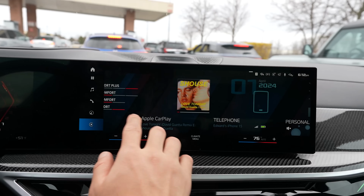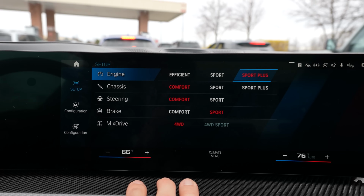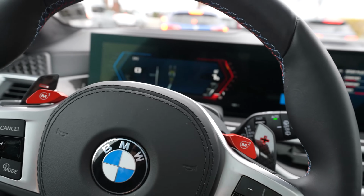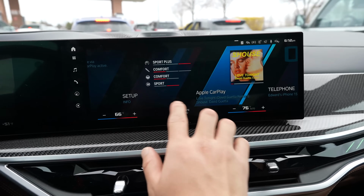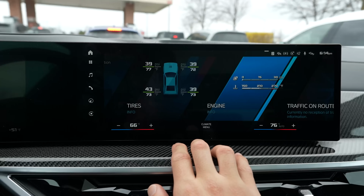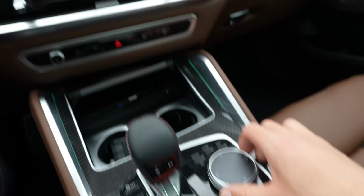Go back, BMW M. You can go to your setups for all your different drive modes. So you can configure your M1, M2. Really easy to use for that. And then you have the M1, M2 buttons on the steering wheel. We've got nice graphics. There's a lot of M themes, right? So they definitely have M-specific graphics. So you can interface this with the touchscreen here, or we still have an iDrive dial here.